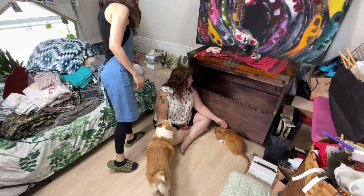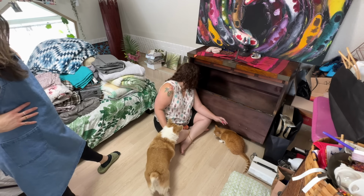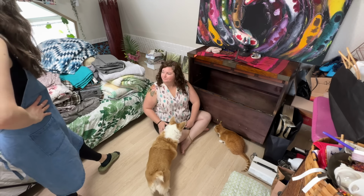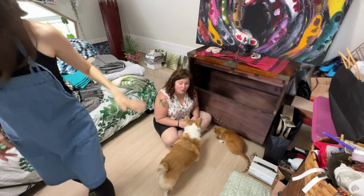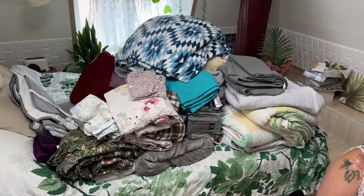That's the end of the chest. Yep. Did you stick your head in there and just see if there's no shoe? There's no shoe. Also, no shoe. Okay, we tried. Told ya. All right, this is the huge pile. That was a lot more than I expected.